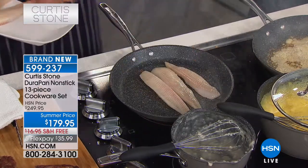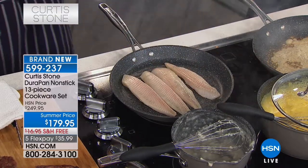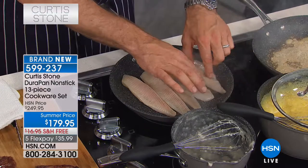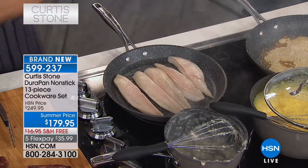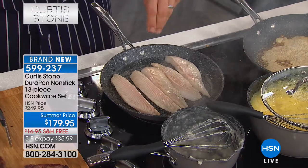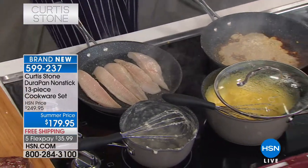So the reason that you're doing this is because you want to eat healthier. You don't need to put oil and grease and all this fat over the food that we cook with. All right, so you're going to put just a little bit of salt. My cheese is burning, fantastic. How often do you hear that said in the kitchen?